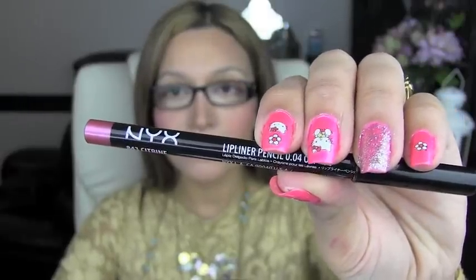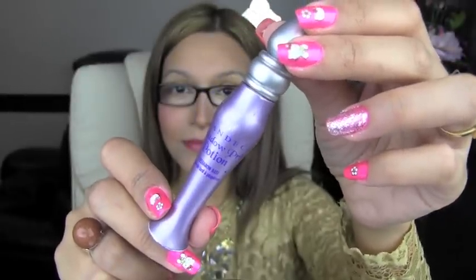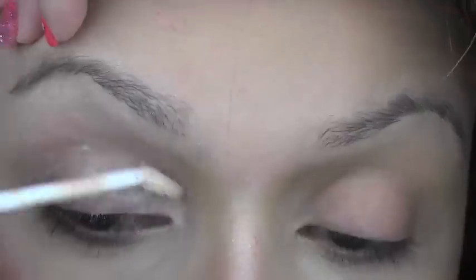I'm using this NYX lip pencil in Citrine. I'm going to line my lips with that and fill them in. And I'm using this Maybelline lipstick in Hollywood Red. I'm using Urban Decay Primer Potion on my eyelids.